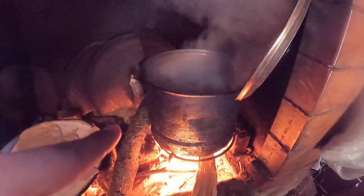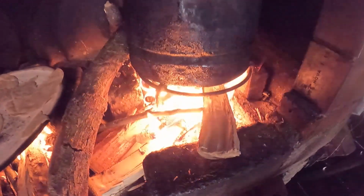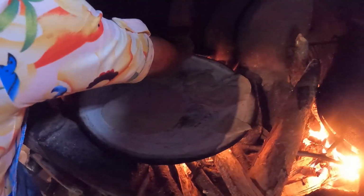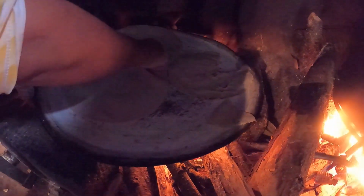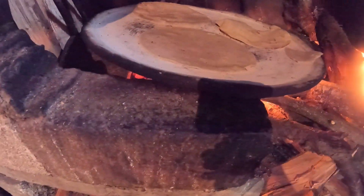They have this huge pot over here where they cook their frijol, their beans, with the firewood and the fire. And then you also got a traditional pan for making the tortillas. The tortillas in Mexico are a lot bigger than the ones in Guatemala. If you look at the size over here, she's making small ones today, but they're usually really big. So check these out. This is a traditional way of making tortillas.